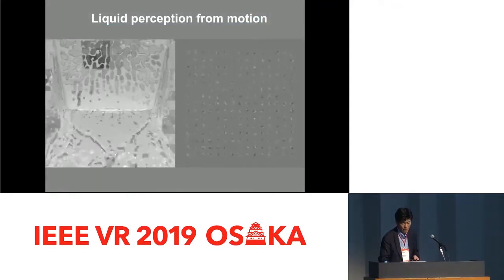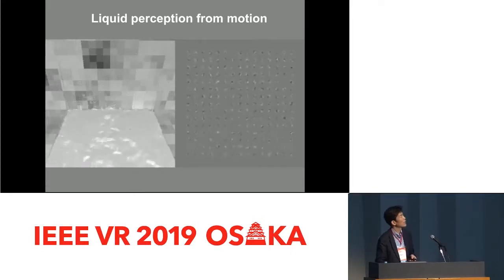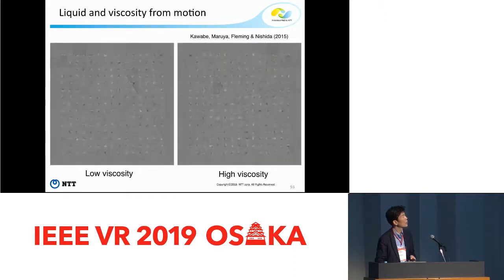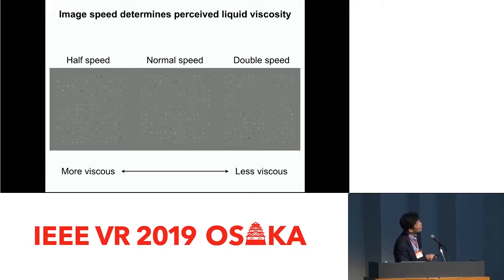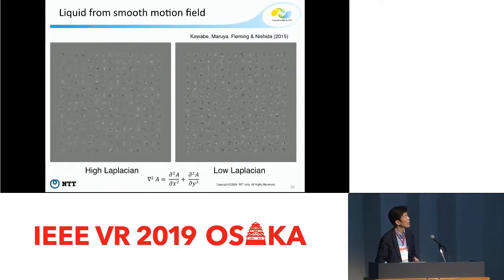And this is another example of liquid viscosity. And probably you see liquid only from motion. And we make motion flow from these movies. And you see, I hope you see, in this example, the liquid viscosity is higher here and lower here, but we just change the luminance speed, the local motion speed. So this is a demonstration that local speed is critical. And okay, so I skip this.